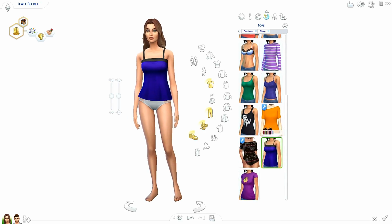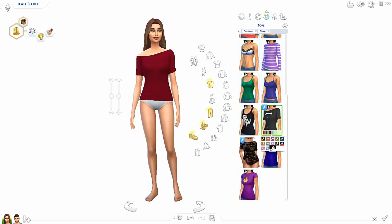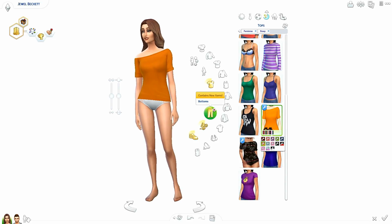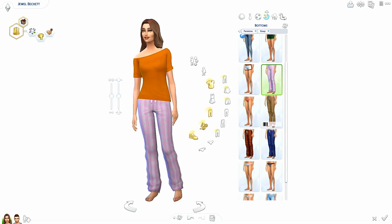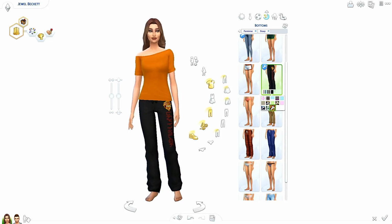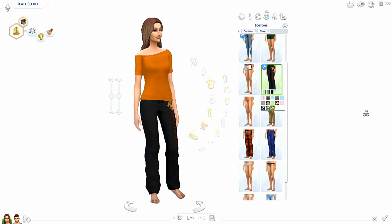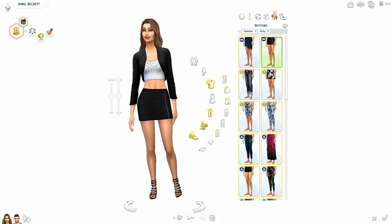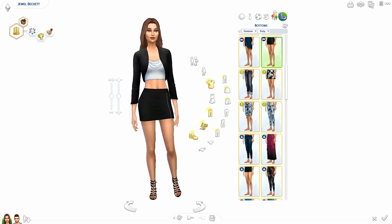I kinda like this top I downloaded. I'm kinda liking the orange color with these pants. Didn't they have like a plain color? Oh, Gryffindor. Harry Potter series. Gotta love Harry Potter. Anyway, so this is her, Jewel.